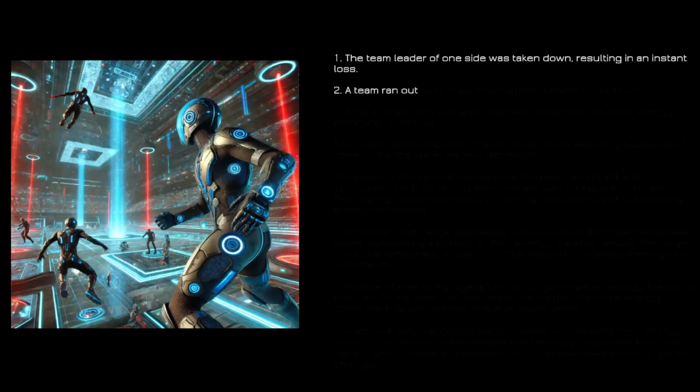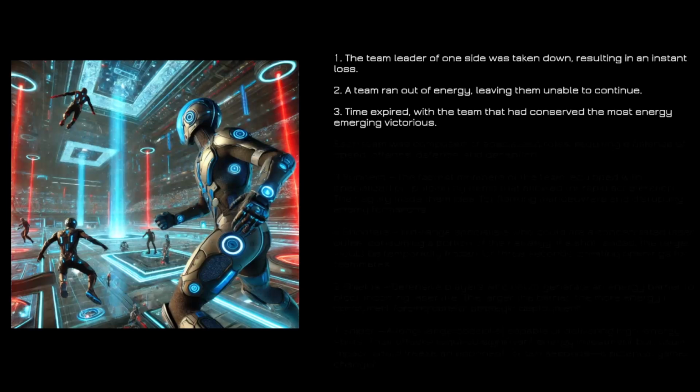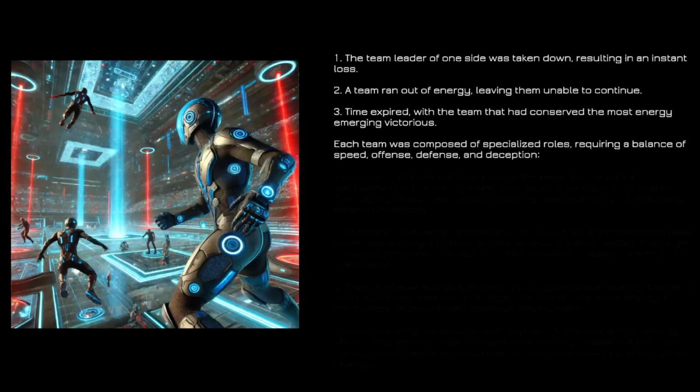A team ran out of energy, leaving them unable to continue. 3. Time expired, with the team that had conserved the most energy emerging victorious. Each team was composed of specialized roles, requiring a balance of speed, offense, defense, and deception.